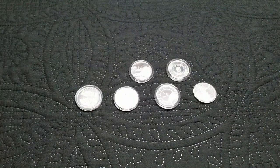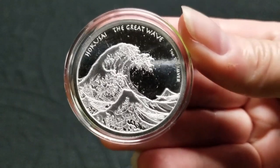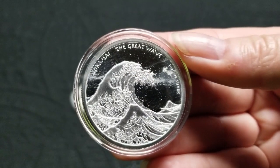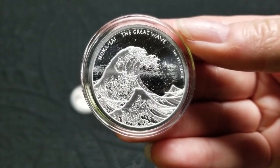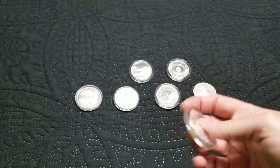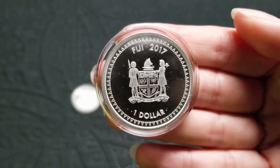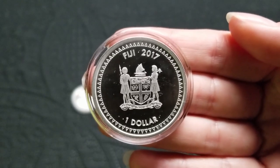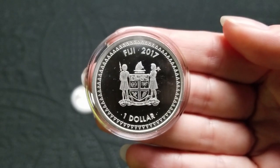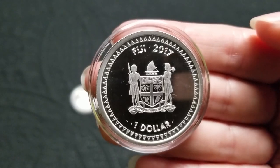This one is amongst my favorite, just because that wave is sick. It's called the Great Wave. That's neat. And it's from 2017. He said that one was worth something more than, I think we paid $25 for that one. It was our most expensive 1 ounce bullion round. That's a Republic of Liberia? No, it's another Fiji. Oh, well, there you go. I thought we had 2 Republic of Liberia ones. I know we got some more in our 1 ounce collection. We do. We'll go through those at some point.